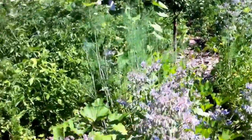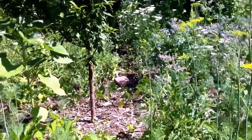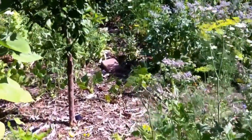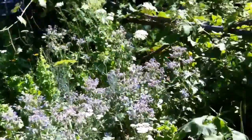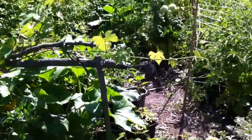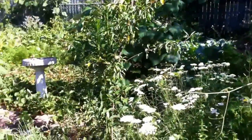A lot of squash, a lot of zucchini I've harvested this year. I couldn't even tell you how many pounds it is. I don't know, maybe 30 pounds or something. It's just been ridiculous. I've been juicing them. I've been making smoothies with them. I'm going to be freezing some. Been giving them away like crazy. It's cool. I like it like that.